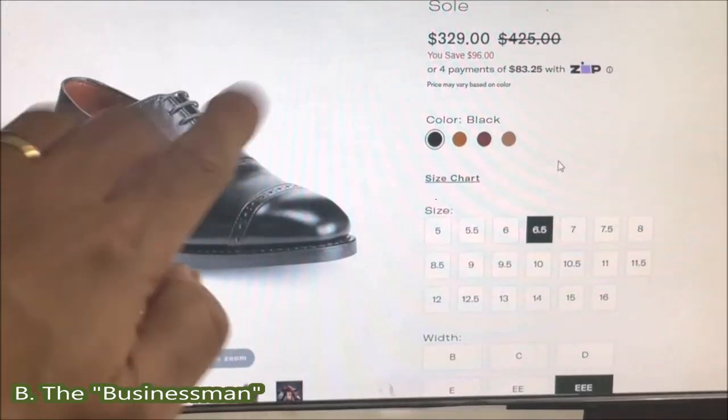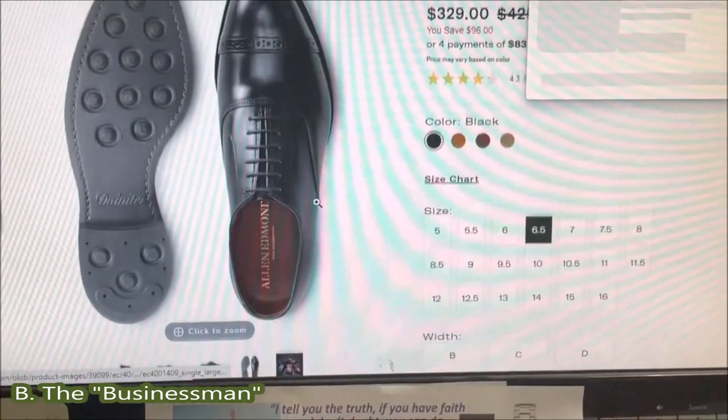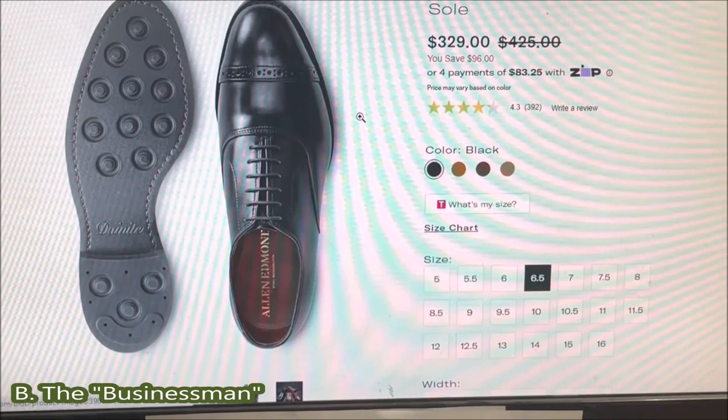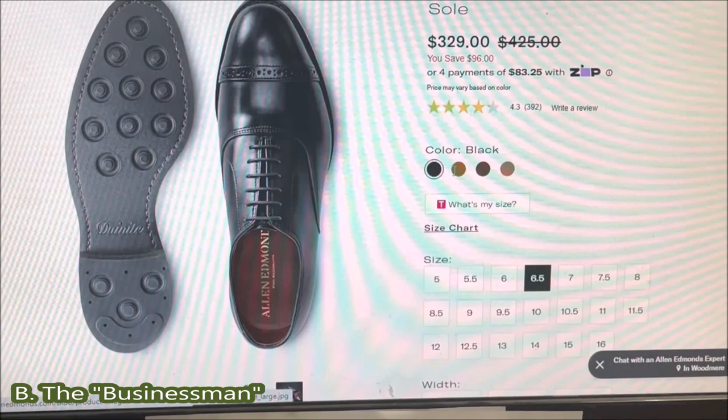Now here's the same shoe, except with a day-night rubber sole. Let me show you what that looks like. Now you don't have to worry about walking through water, mud puddles, or stuff like that. And it's $329. If I were category B, I would pay $29 extra for the day-night sole.